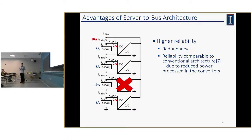And another point is that Emre and Andrew have done reliability analysis, where they quantitatively compared the server-to-bus architecture with the conventional architecture. At first glance, we think that the conventional architecture should have much higher reliability. But if we think more, in the DPP architecture the converters actually process less power, which results in a potentially longer life for the converters. If we take that into consideration, the server-to-bus DPP architecture actually has reliability comparable to conventional architectures. So that is the motivation why we want to do the server-to-bus DPP architecture.